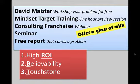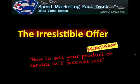Now, what's the value on that? You've got to pick a really good problem that is highly painful for people. And if you offer a free report that outlines how to solve it, it's a massively high return on investment for that person. I know the touchstone you've still got to work on. That's probably the hardest part, but you can certainly get the return on investment and the believability by offering your own glass of milk. So that's basically it. How to sell your product and service in 5 seconds or less.